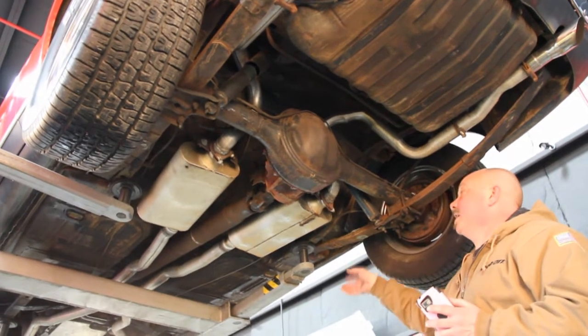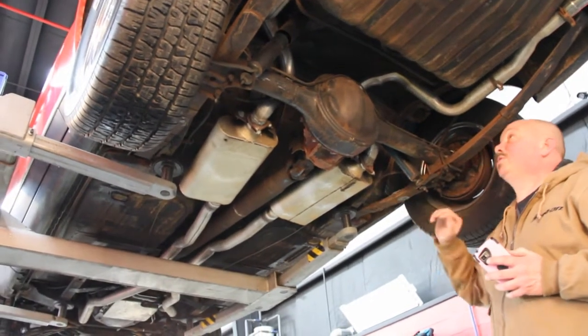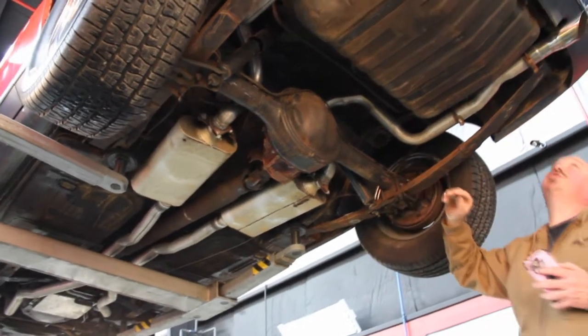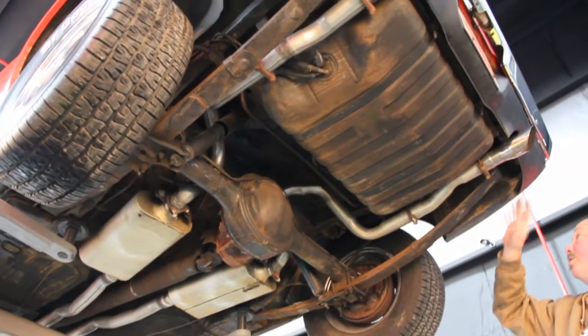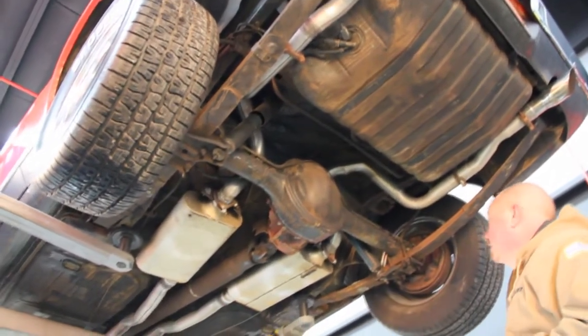Again, the frame is awesome. We do have a dual exhaust system here with some Flowmasters, which by the way just sound awesome coming out of this thing. The pipe is all brand new and looks real good. These are the original tips that came in the car, so you got that going for it. There's some new wheel cylinders there in the brakes. Everything under here is real nice and clean.